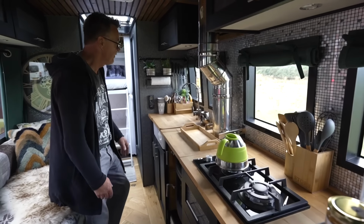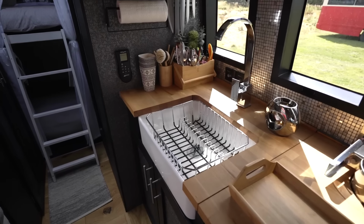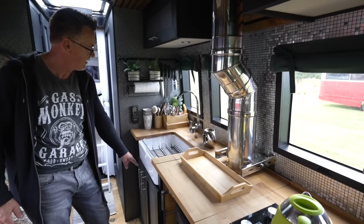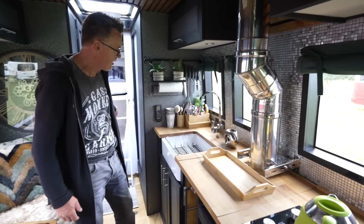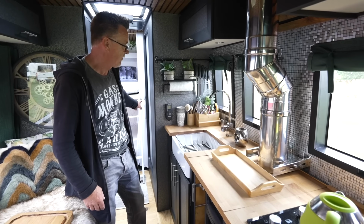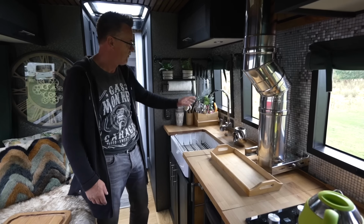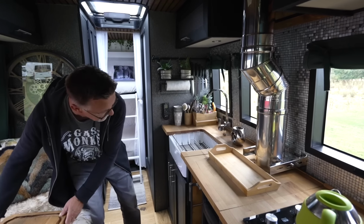We then have a fixed-in Belfast sink with hot and cold water. The hot water is supplied by a Truma water heating system, which has a separate water tank. We have 2 water tanks on this vehicle. One is a 150 litre fresh water tank, and the other one is a 90 litre, which is purely for the hot water system. And yeah, so that's that.